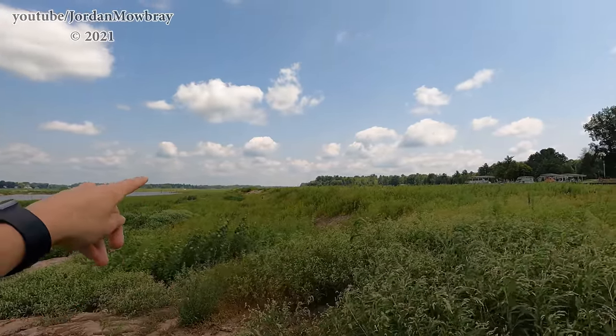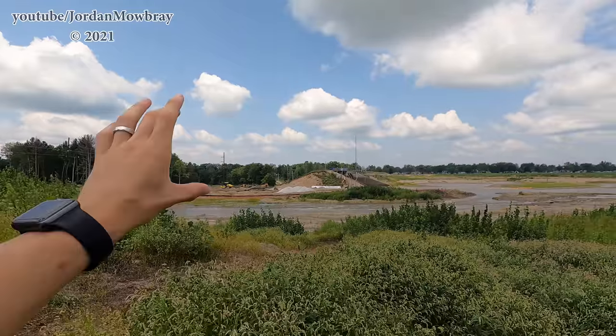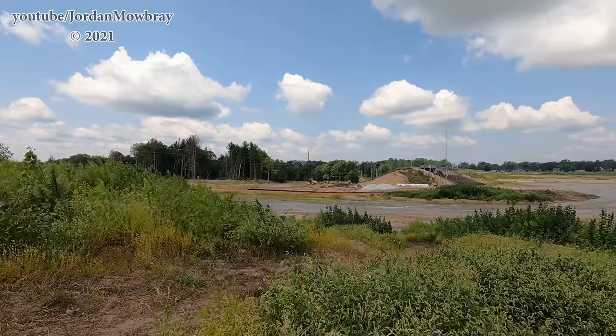It was digging right here along the sand embankment, digging sand, and that was transported over here to make the earthen embankment of Edenville Dam. All right, done rambling now. Now we'll go ahead and see some of that aerial drone footage.